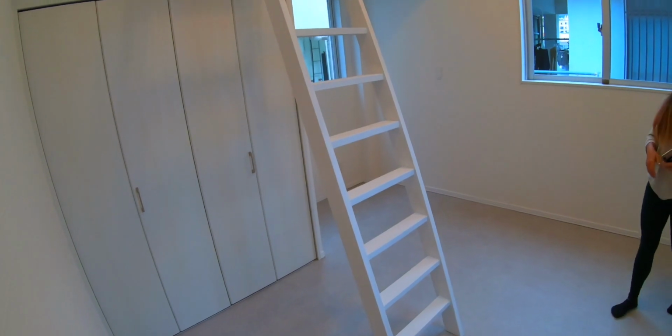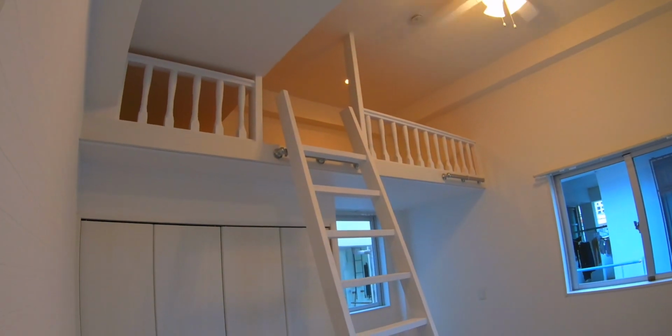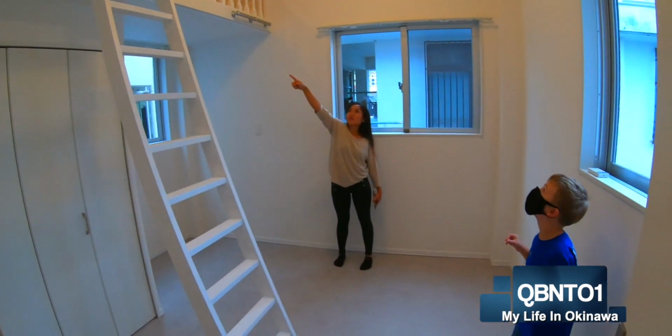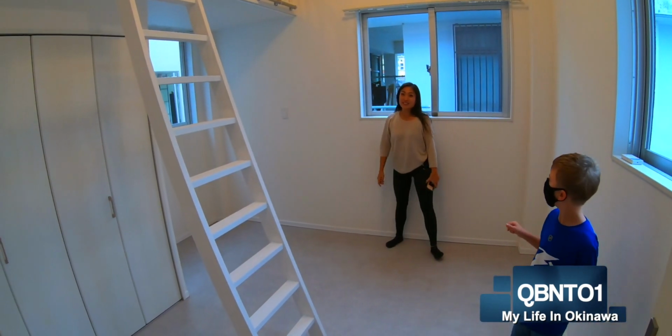Look at this. Look, what is up there? It's like a loft. That's like a bed. So there's a loft and then up there is also storage. So is this a master bedroom or a second bedroom? This is the second bedroom.